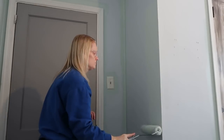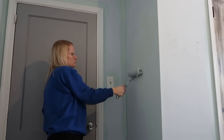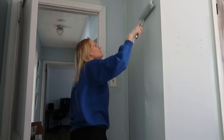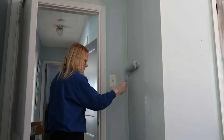So like I was saying, I know it's kind of hard to see the difference, but it is definitely more green than the blue on the walls, and it's beautiful. It's very similar to the icy teal color that I have throughout my house. My front door is this color, my kitchen island, some other doors and walls, and it's definitely my new favorite color.